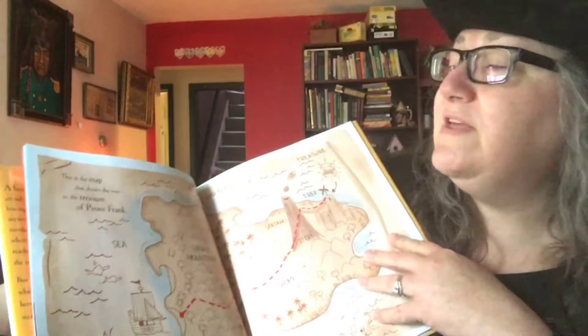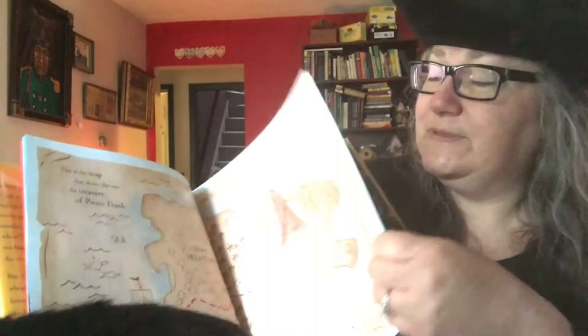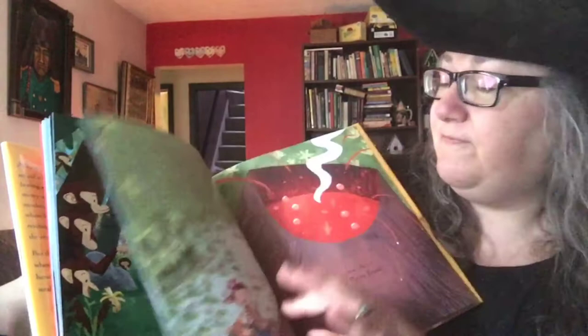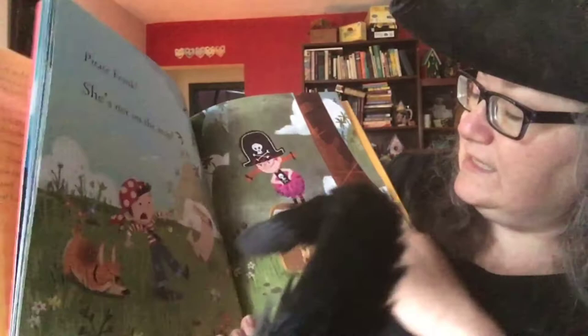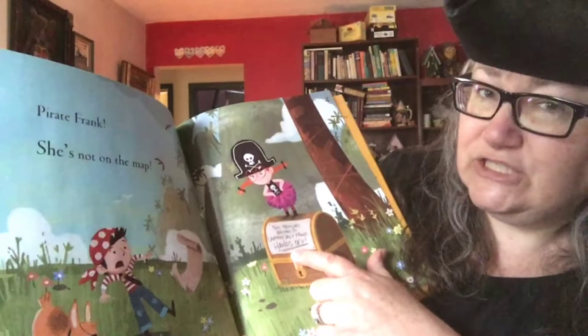This is the map that shows the way to the treasure of Pirate Frank. And it continues to build on that with the story until the little boy pirate finds Pirate Frank, who is actually... There we go. There's Pirate Frank. And it says on here, this treasure belongs to Captain Sally Frank. Hands off. So it's great.